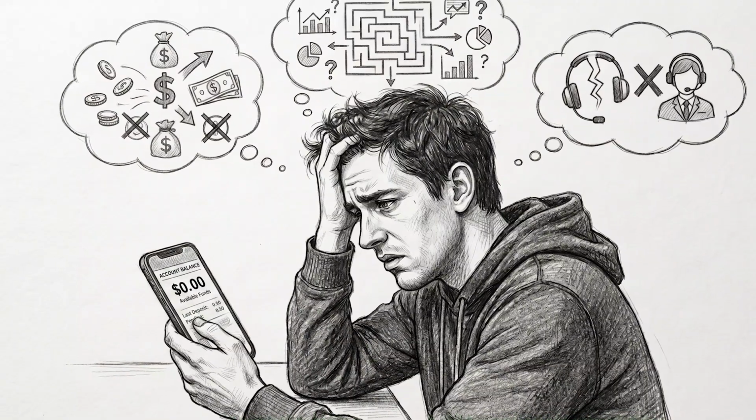What if I told you that your main problem isn't the market, it's the exchange you're using? High fees, confusing tools, and lack of support. All of this drains your money. Today I'll show you how one platform solves all these problems.